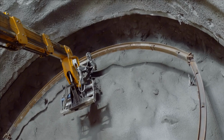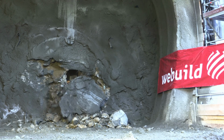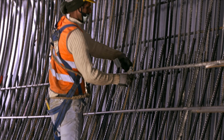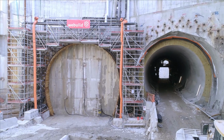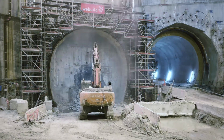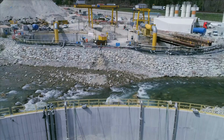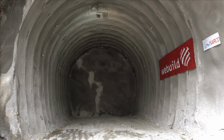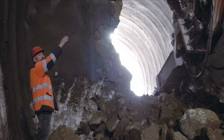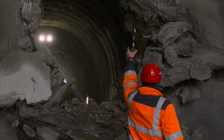After the consolidation of the soil, the tunnel was excavated using drill and blast methods. And soon after, the internal lining of the tunnel was carried out. After completion of one of the connecting tunnels with ground freezing in autumn 2020, the excavation and breakthrough of the first main tunnel tube took place in April 2021. Two more tunnel sections will then be built below the Isarco.